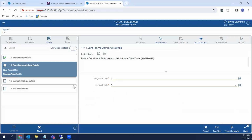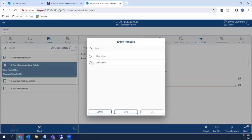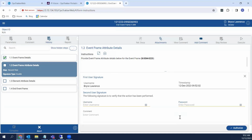And now I'm going to get a whole different set here, right? So now it's going to look through and say anything you've identified within the OpsTrakker configuration that tells you I want to have this attribute entered at the end of the event is how these are going to be. Now for the event frame attributes, they'll all end up at the same time, but the element attributes, as you'll see, they'll actually use the timestamp at the end of the event.